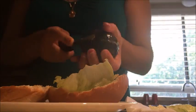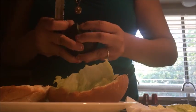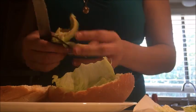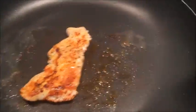Okay, so meanwhile I prepared the bread. So I added some mayo, some lettuce, and some avocado. And just added the chicken breast and topped it up with some tomato and jalapenos, and that's what I was eating for lunch.